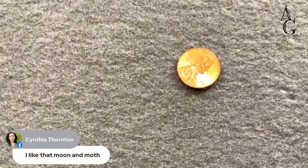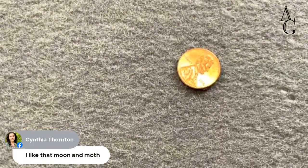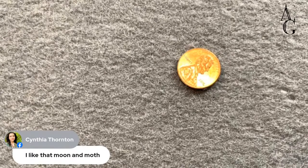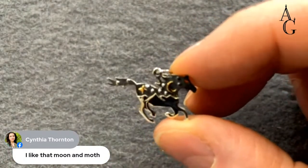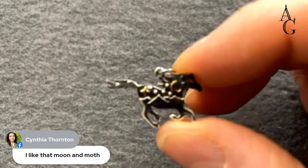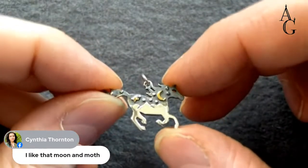The moth and the moon. Cynthia likes this one. Let me think about the moth and the moon. One time I was driving from Pennsylvania to North Carolina, and I pulled over at this really busted up gas station, and I thought somebody was going to come out of the woods and murder me because it looked like something from a horror movie. And then something flew by my head, and I thought somebody was trying to kill me. And then I looked, and it was this ginormous moth that was pink and yellow and was like the size of my hand.